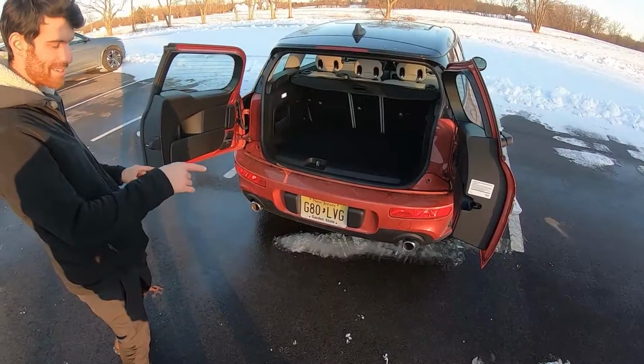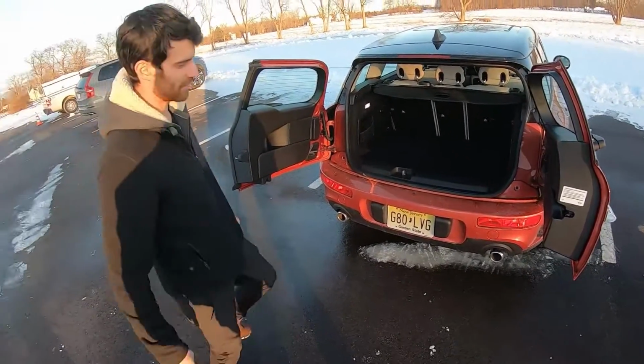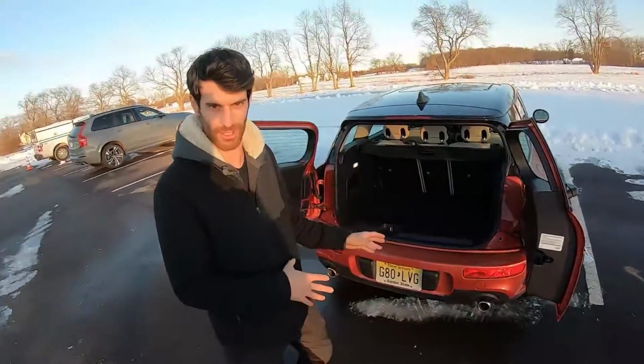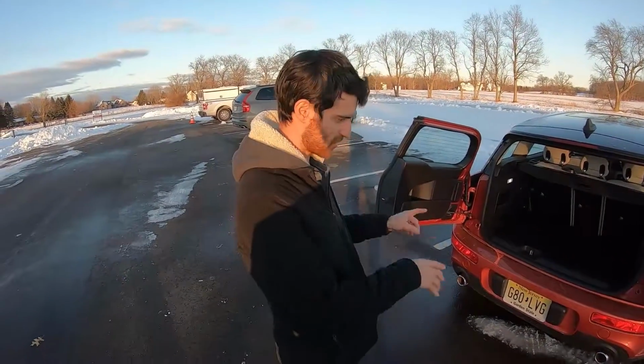Do you know the Mini exhaust tip beer can story? I don't. These are beer can shaped. They were more beer can shaped when the Mini first came out, and it was actually the same size as beer cans, a little oversized.